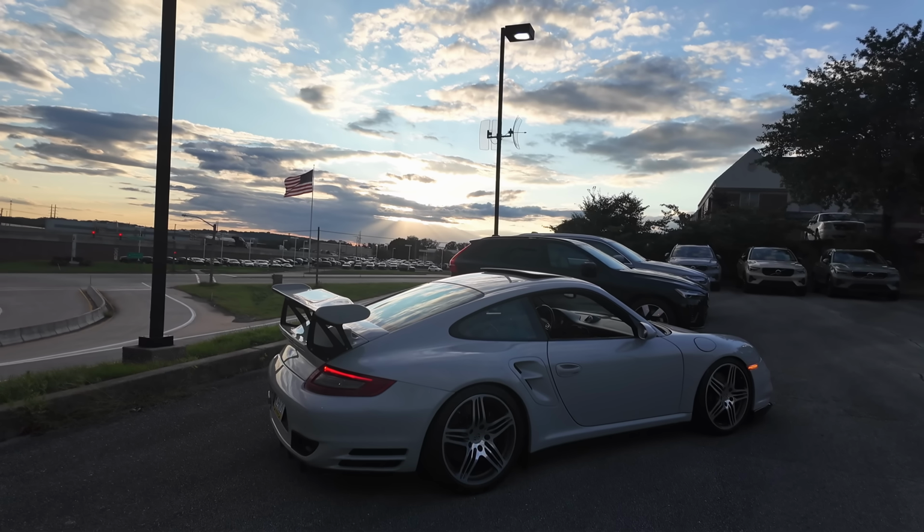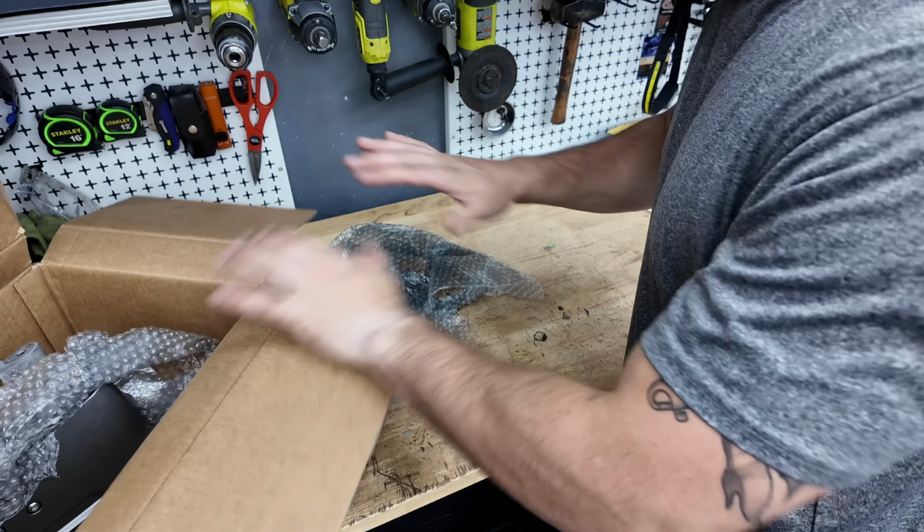And I think we're going to start on the beautiful terracotta interior. In this box is some really cool, really expensive parts that are going to really transform the interior of this car. And this isn't even all of them.